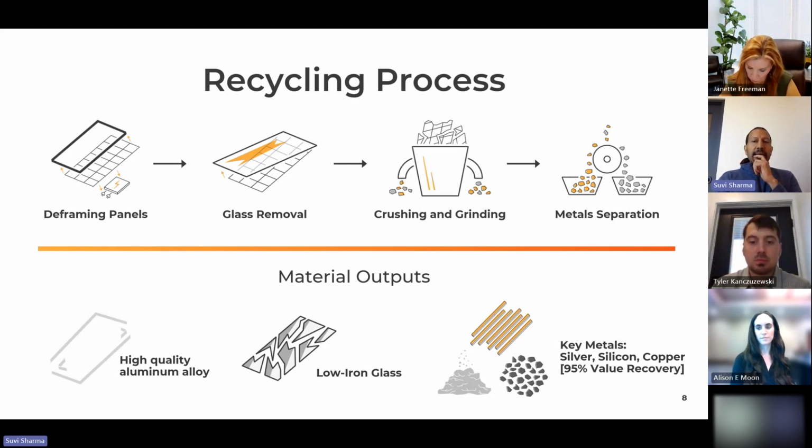And then last, today we are the only company in the world, believe it or not, that is actually getting the metals out of the panels, which is the silver, silicon, and copper. It's very important to get that. I was talking about how silver is crucial to the solar supply chain. And so we crush and shred the rest of the laminate, the plastics and the metals, and then we separate the metals from the plastics.